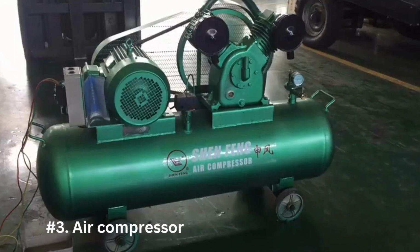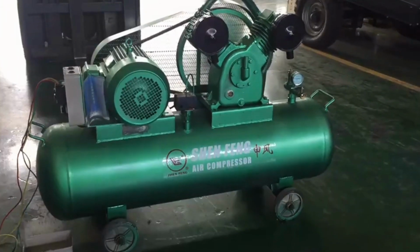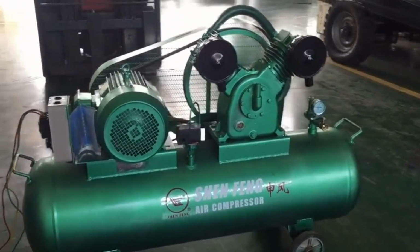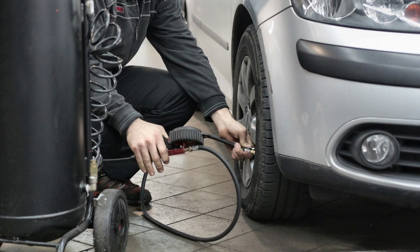3. Air compressor. An air compressor provides a continuous supply of compressed air for various tasks, including inflating tires, operating pneumatic tools, and cleaning parts.